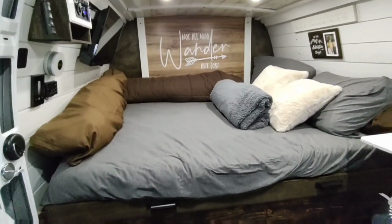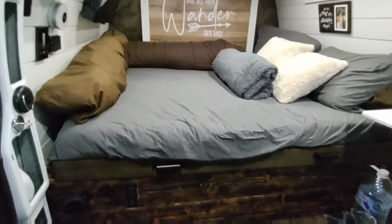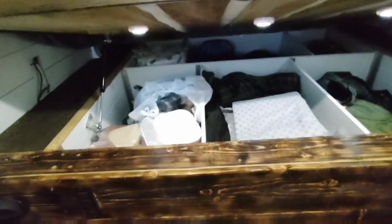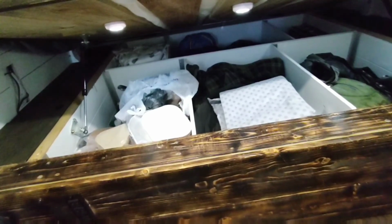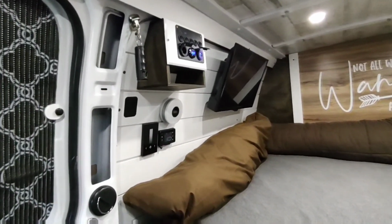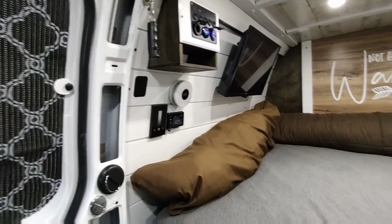This is the bed, and again, that bed comes up, so I've got all the storage underneath. Let me just show you again. I put some lights underneath there so it's sensored. When it pops up, the lights come on. I've got plenty of room down there. I've got the TV set up. I think you've seen all of that before.